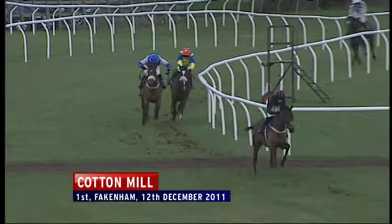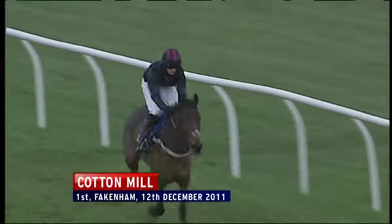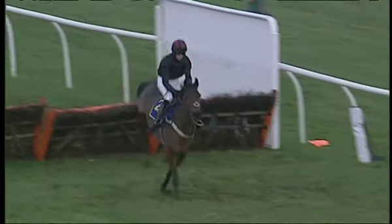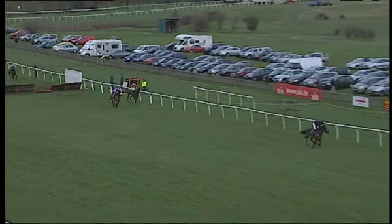But one of the horses, just to mention, who might be a bit of a price here, is from a yard who's been doing very well through this season. John Ferguson, the bloodstock advisor to Sheikh Mohammed, has been saddling winners left, right and centre. And we can see here Cotton Mill going on to win. This is at Fakenham. He went on to win at Grade 2 level after this. And another horse who's progressive, certainly goes on good ground and has got winning form at Grade 2 level.